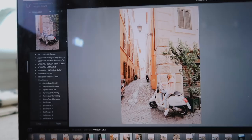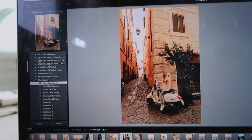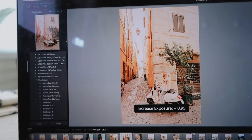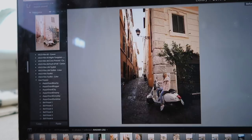This is a picture. I don't actually know what preset's on this one. It's probably my beachy preset because that's my favorite, but I just reset it. And then if I click the beachy preset, so this is an example of when sometimes it's not a one click edit. So all I'm gonna do is just bump up the exposure on this. And then I just need to turn down the saturation of the oranges, which is basically how bright it is. So if you guys can see right here, it's super, super bright. So I'm just gonna turn it down so that my skin looks natural. And there you go. Super simple. So the before and the after.